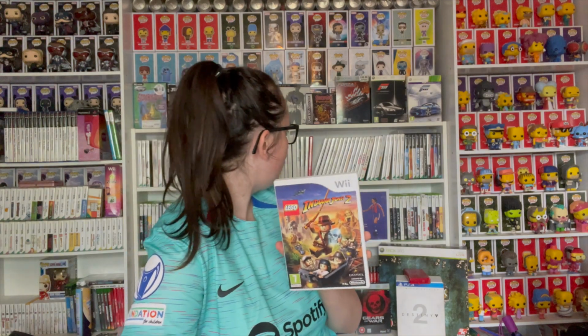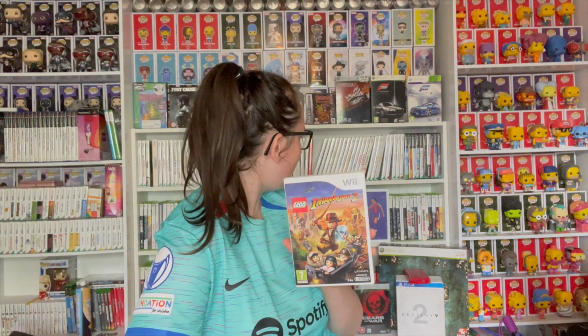It is a franchise of my favourite Lego games. It's Lego Indiana Jones 2. And I own this on quite a few consoles now. I own it on, do I own it on the 360? No, I own the first one on the 360. I own it on the DS, and now I own it on the Wii.